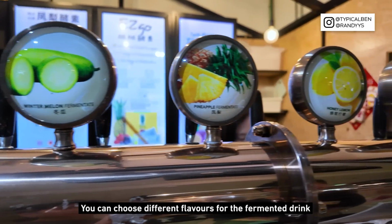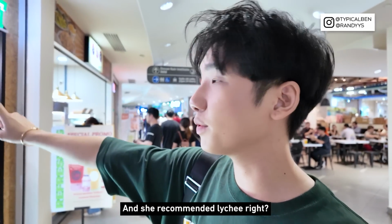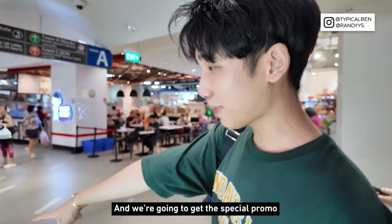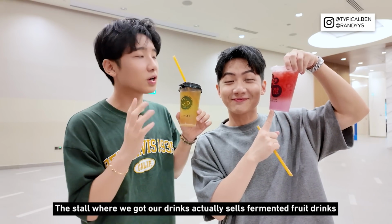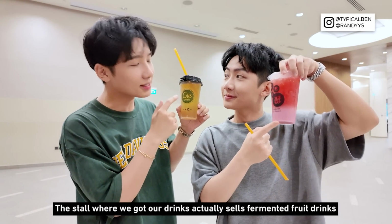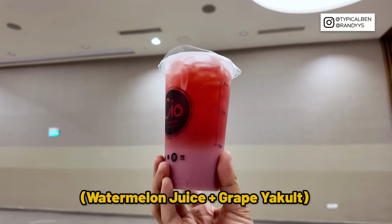Yeah. So you can choose different flavors of the xiaosu, okay? And she recommended lychee, right? Yeah, so we are getting lychee. And we are gonna get the special promo, this one. 2 for $8. So the store we got our drinks from, they actually sell fermented fruit drinks. So I got the lychee one, lychee flavor. Yeah, but mine is watermelon juice plus grape Yakult.